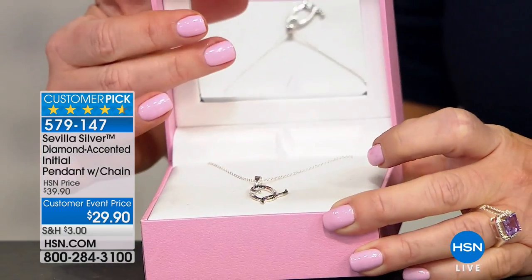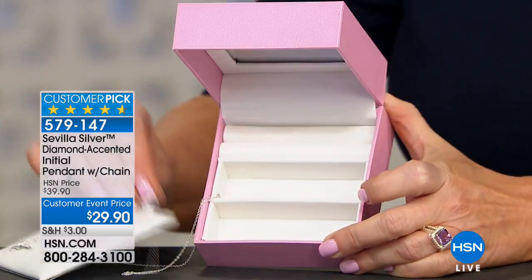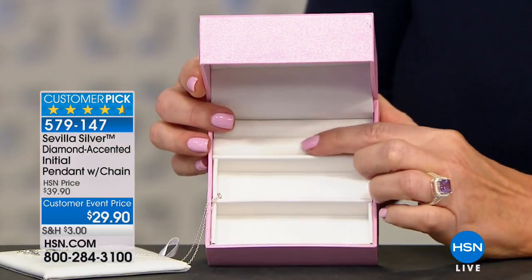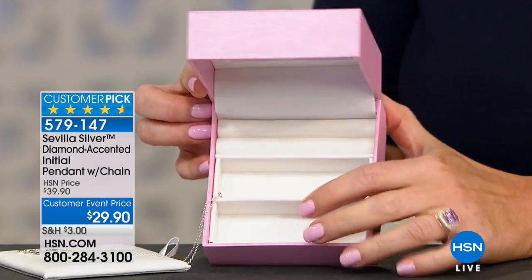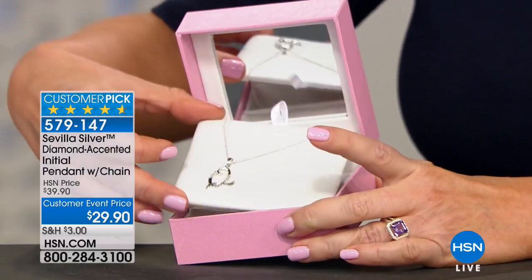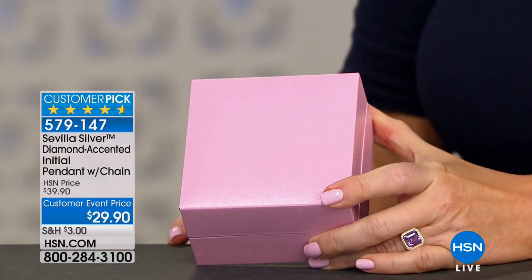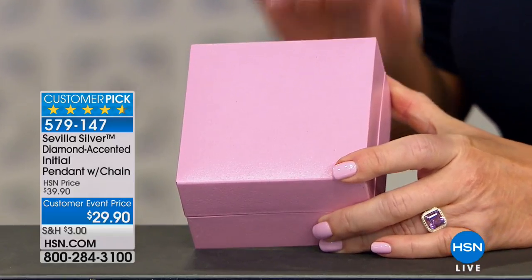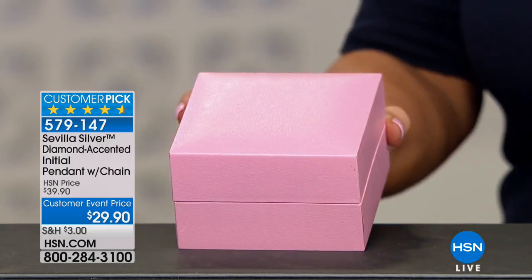It's got the mirror inside, so you can always check your lipstick or check your hair or whatever. And then underneath the little sleeve that holds the pendant, you have your jewelry roll, your ring roll, the little areas here for whatever you might want to put in there. And make this a travel case for your jewelry because it is a hard-sided travel case. So now you can put your jewelry must-haves in here, throw this in your handbag, no more checking your jewelry when you're traveling. So it's really, really very nice.